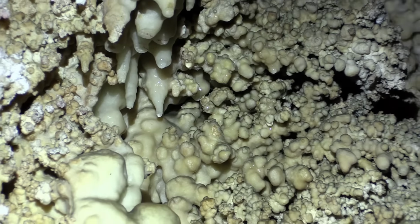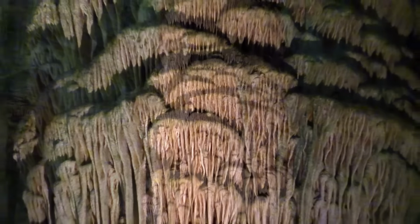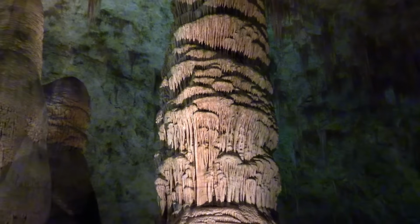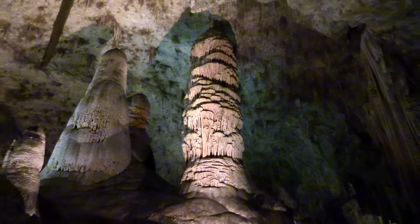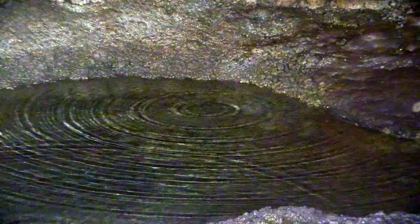The main formations in the cave were lit, and understanding how each stalactite and stalagmite was formed, I would fast forward their formation in my head and envision this amazing process. This is a must-see place, and I cannot imagine this not being a part of my trip.